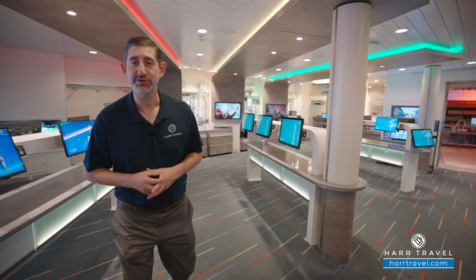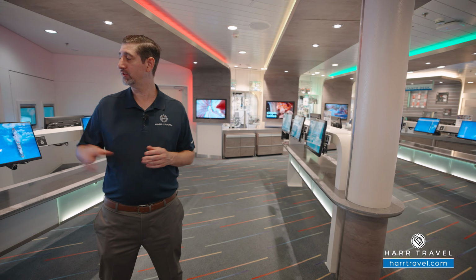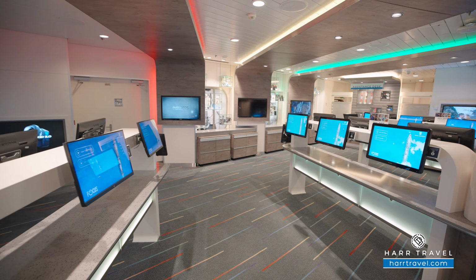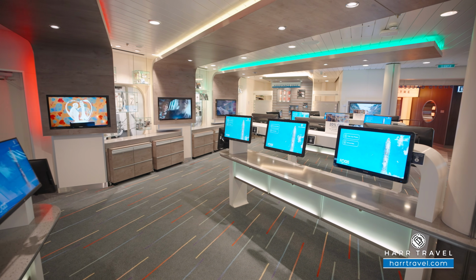Throughout your cruise, you have the opportunity to take advantage of Royal taking photos of you. Now, if you want to purchase any of those, you just step up to the screen, tap your card, it'll show you all of them. You can purchase one or many, or even the packages as well. Lots of great upgrade options.